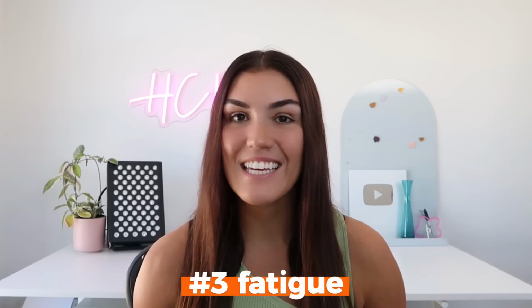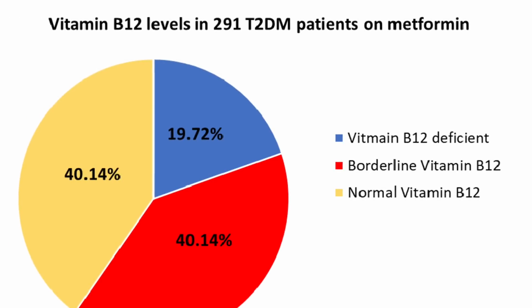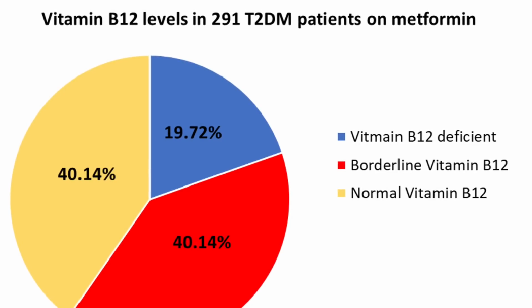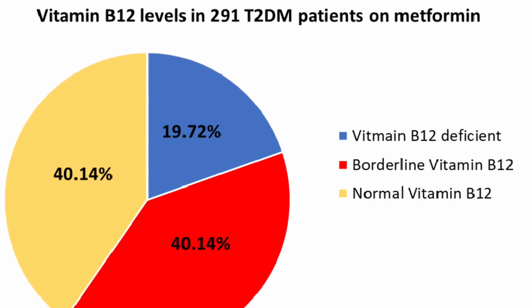Number three is fatigue and low energy. And here we get into some of the nutrients that metformin depletes. When you take metformin, it depletes key nutrients like vitamin B9, which is folate, vitamin B12, and CoQ10. These are essential nutrients for energy production. Without them, you're going to feel weak and exhausted. Now, we'll talk a little bit more about these nutrients towards the end of this video, but making sure you're getting enough of these nutrients through your diet and supplementing if necessary can help to prevent this side effect.